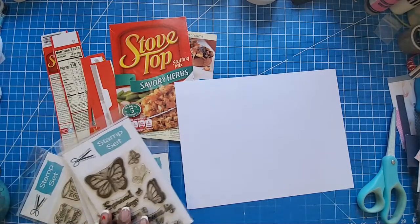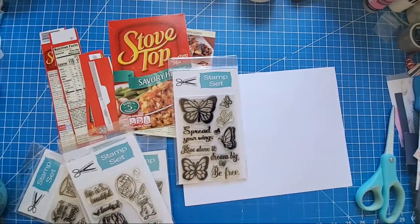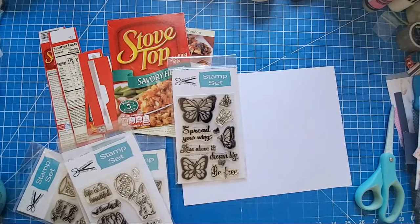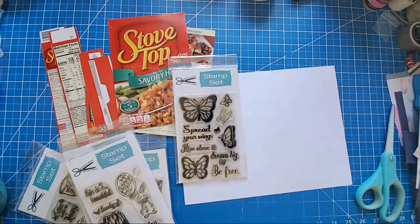Oh, spring. I wonder if this is the butterfly stamp set she was talking about, but I don't see it. I'm looking for my flowers. My flower stamp set.